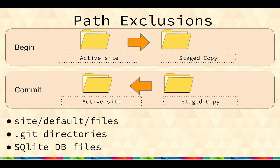We'll get into events later, but basically what automatic updates does, and actually this is in Package Manager itself, is say: don't copy over sites' default files, or wherever your public and private files are. Don't copy .git directories if you find them. Don't copy the SQLite database file. Because Composer Stager is not Drupal aware, but Package Manager is, it can know certain things that aren't Composer managed.